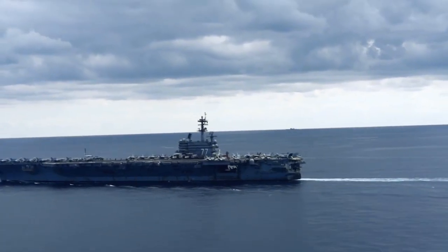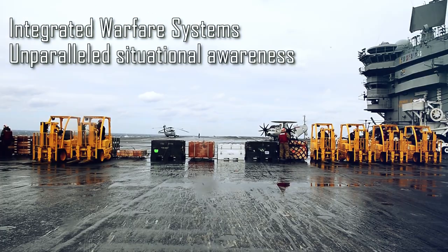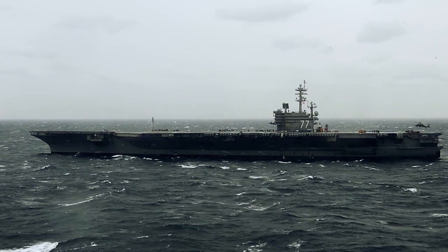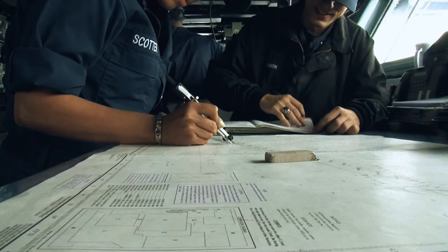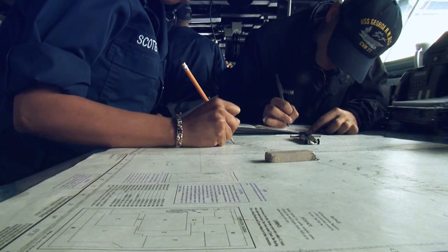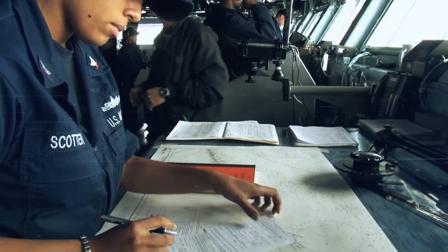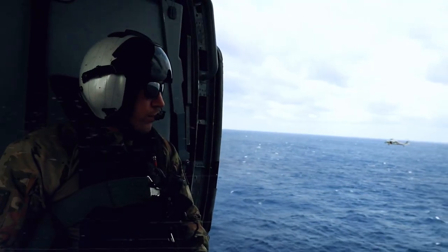The USS George Bush is equipped with an array of integrated warfare systems that provide it with unparalleled situational awareness and defensive capabilities. Advanced radar systems scan the skies and seas, detecting and tracking potential threats from afar, while sophisticated communication systems enable seamless coordination with other naval assets and allied forces. Additionally, the carrier is equipped with advanced electronic warfare and missile defense systems, capable of neutralizing incoming threats and protecting the ship and its accompanying strike group from harm.